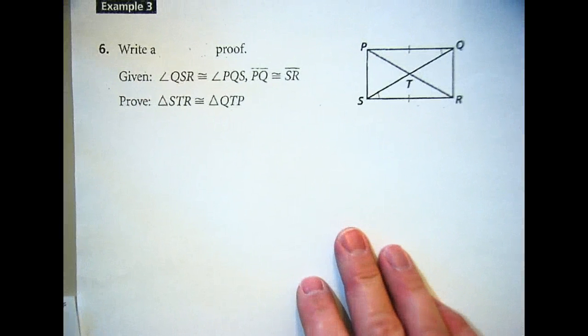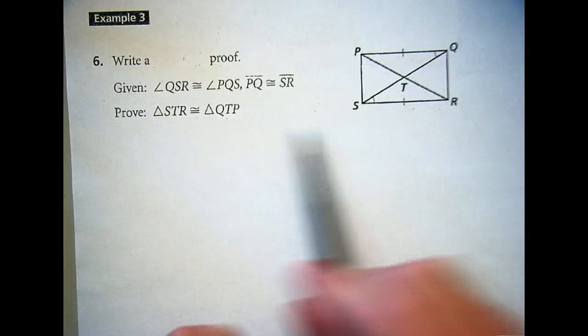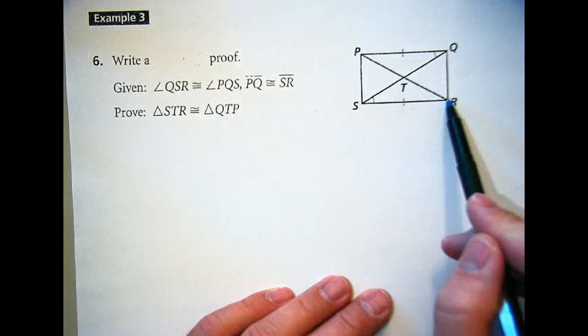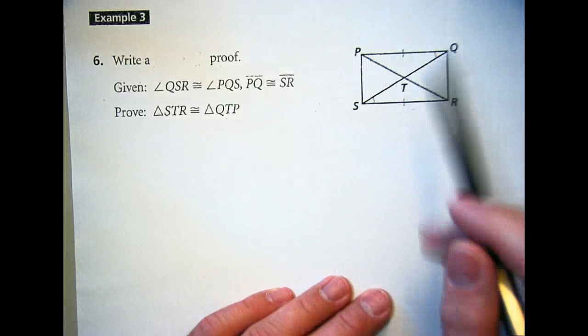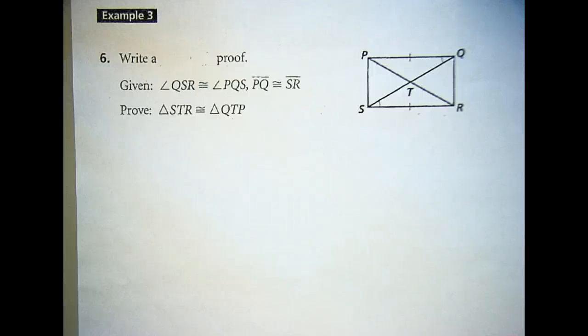Bethany, do you have a question? Yeah, on 6. I don't see how, like, it's hard, like, you can use vertical angles. You could use some vertical angles. Here we're trying to prove that triangle STR is congruent to QTP. Okay, I read it. It looks a little more complex than it actually is.